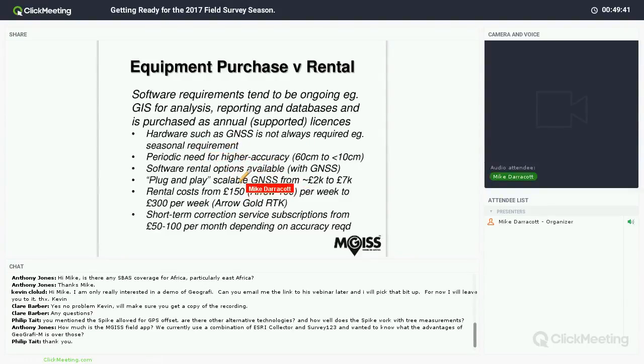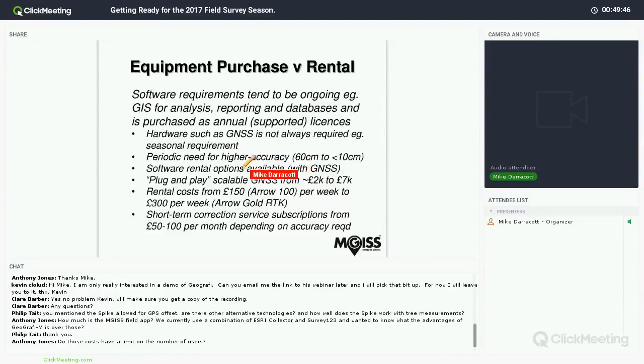I think one other question which might be relevant is in looking at the relative advantages of Collector compared to other applications in the field. I did allude to the fact that Esri Collector has undergone a significant amount of development just recently, to the point where we're seeing a lot of our PAD customers, which is a legacy Esri field application, now moving across to Collector. But I guess it still does have some limitations.